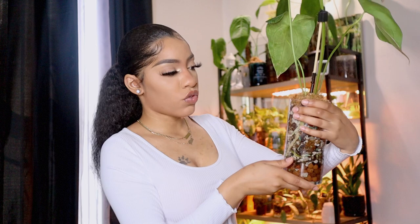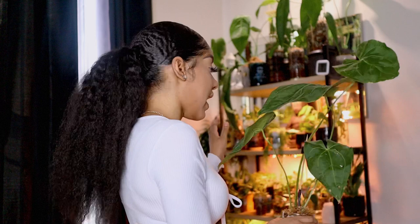So we're going to put him to the side. Look at us, we got our first task. All the rest of the anthuriums are good, so we can move on.